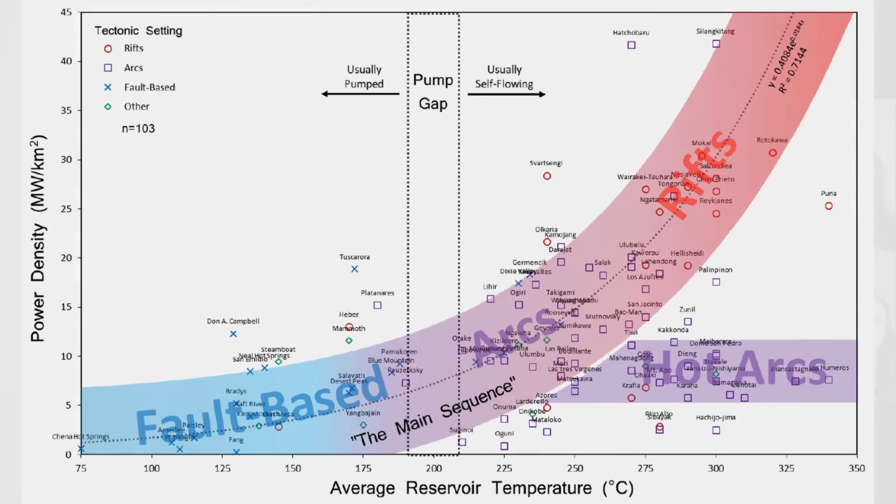We know how much energy per square kilometer. That's one common method we use, which is called a power density analysis, to understand, okay, if this system has X, Y, and Z kilometers of resource area at this temperature and this productivity, we know it's worth this many megawatts, and that many megawatts is worth this many dollars. So that makes it an attractive project.